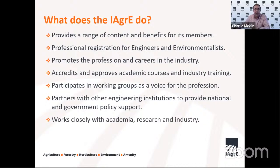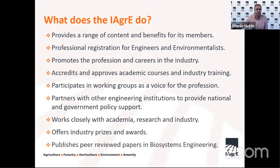We're very closely associated with academia and research and industry. So we sit in the middle of all that because we're very much about the people. So we get to see a lot of the stuff that's going on in industry and research and some of the universities. So it puts us in a great position to see what's going on. And we also offer industry prizes and awards. And we publish peer-reviewed papers in our Biosystems Engineering journal, which I'll talk to you about a little bit later on.